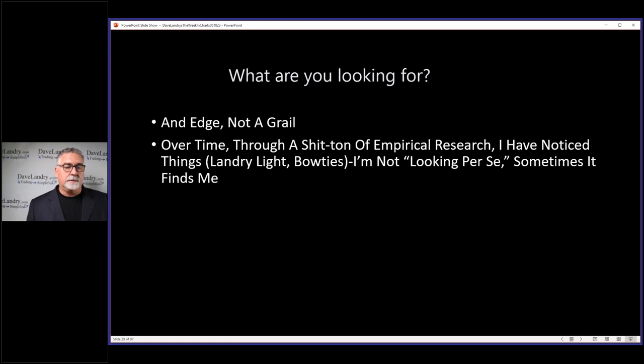Over time, through a ton of empirical research, looking at a lot of charts, I have noticed things like Landry Light, like the bow ties, okay? And I'm not looking per se, like every time I look at a chart, I want to find something here, I want to learn something. It just sort of comes to me, right? From looking at all these charts.